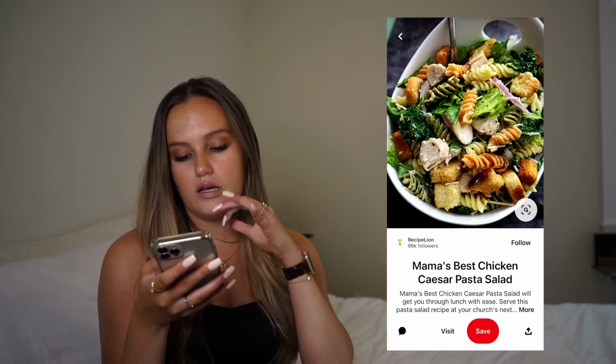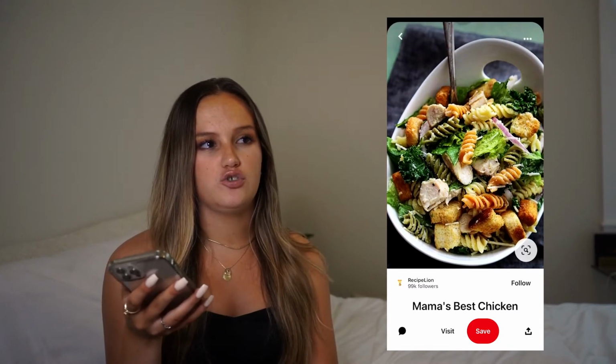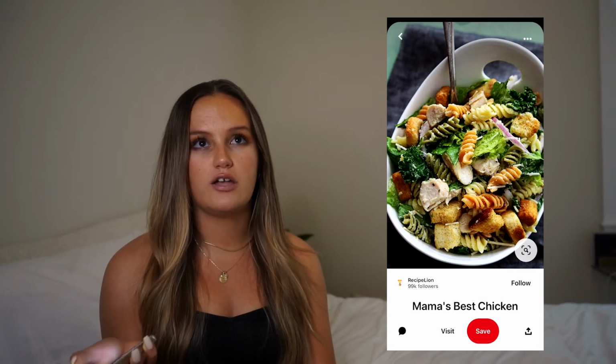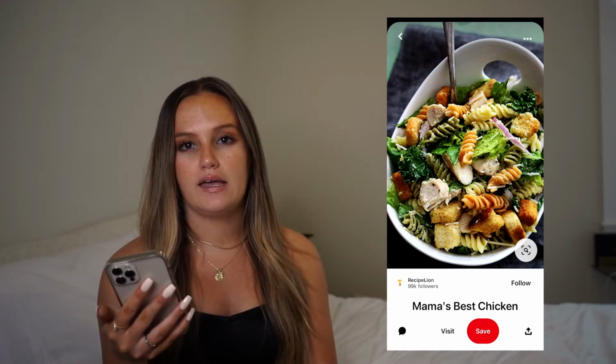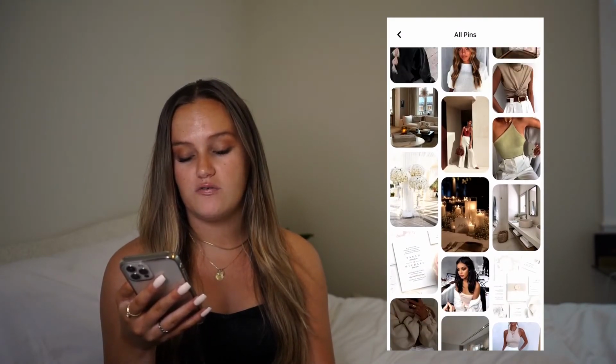This is a recipe for a chicken Caesar pasta salad because I had something at a restaurant that was similar to this and it was so good, and then I came home and I tried to make it and it wasn't good. I tried to use chickpea pasta and it didn't cook right. I don't know if maybe that's just my fault, but it was a fail anyways.